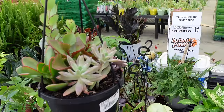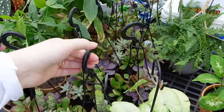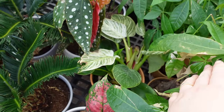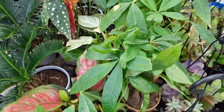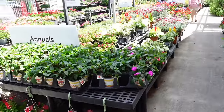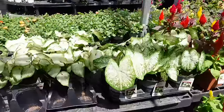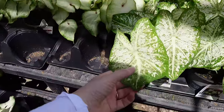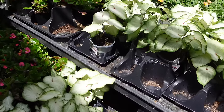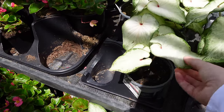Here's these little succulent baskets for $15. There's a Birkin back here. Another Aglaonema. Ooh, I found some Caladium. Ooh, I'm gonna have to get some. I haven't been able to find any Caladium yet at our big box stores. This one is gorgeous. How much are these? Oh, they're only $5 each. I might get a few of these.